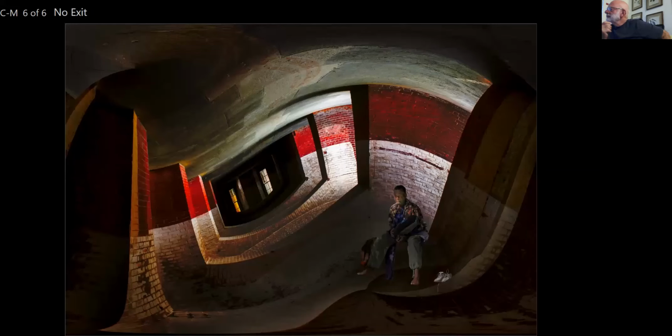No exit. Yeah, this gives me a strong sense of vertigo. Whoever did this, I think, applied considerable both technical and artistic skill, because you had to somehow distort it, because it's basically upside down, but you distorted it in such a way to create a place for the person to sit and then get them in there somehow. I don't know how you did that.